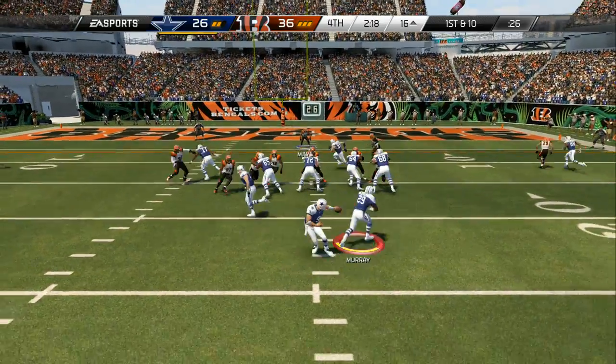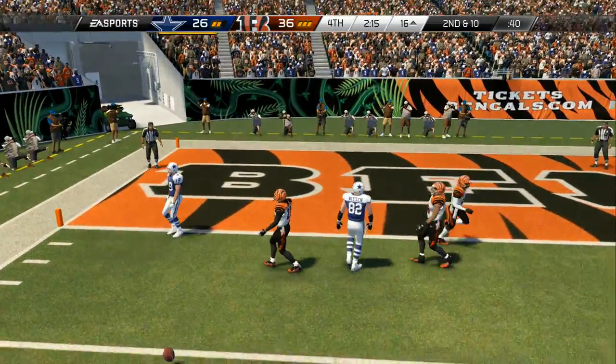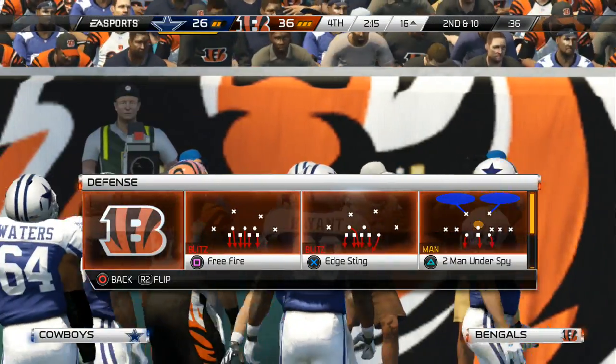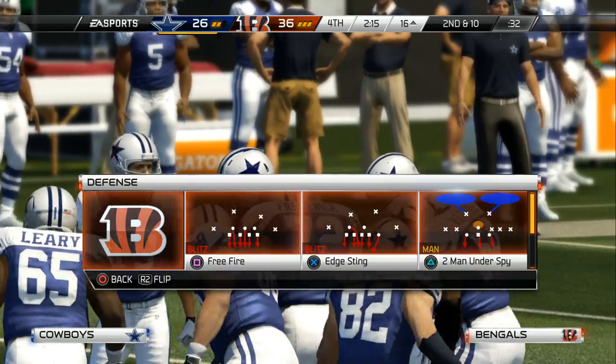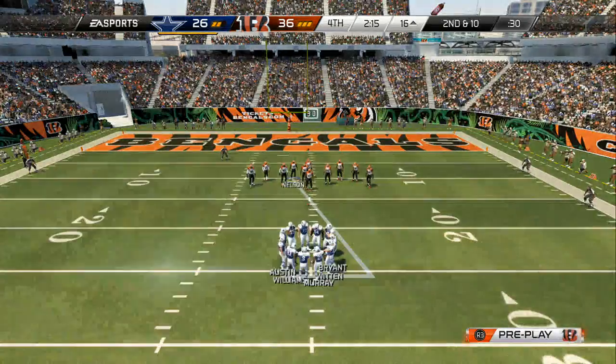After the long game, let's see what they do here. The throw to the left. Got a hand on it, and it's incomplete. Things get tight down here in the red area. I got to give the defensive man a lot of credit, though. In position, sees the ball thrown, and is able to get that hand up there and knock it down.